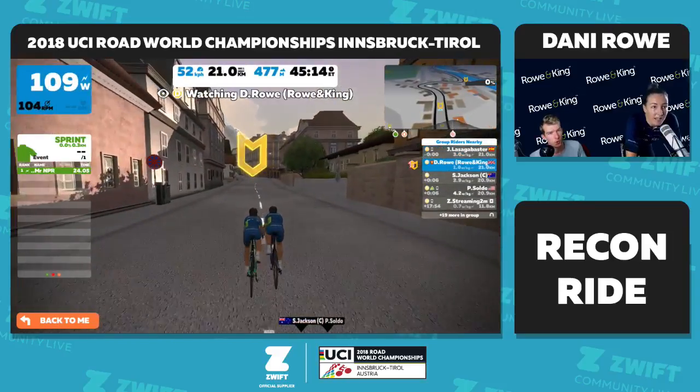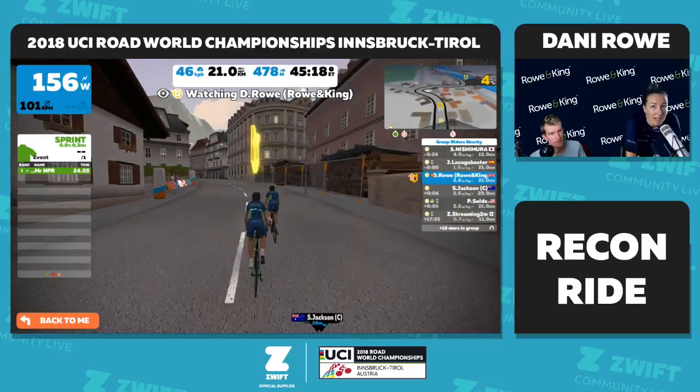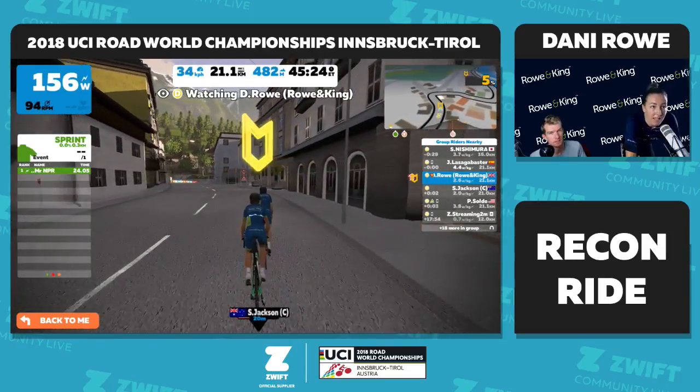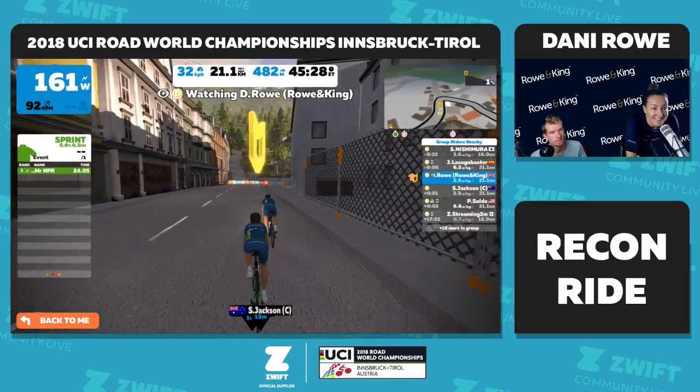So basically, from 4 to 3k to go, that 1 kilometre is roughly half a k uphill, half a k steep downhill. Then it looks to flatten out and start rolling again. Going to be a worthy winner. Definitely.